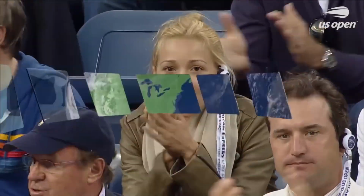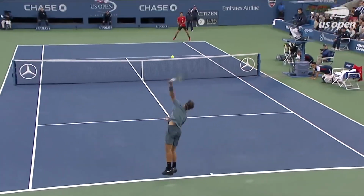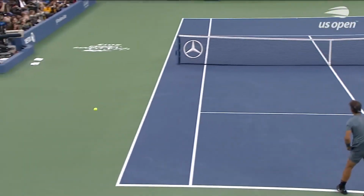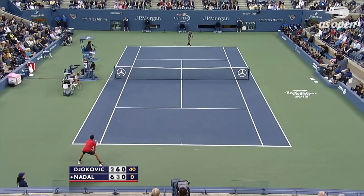Lean and mean. Talking about ripping it and ripping it. He moves to the side, and he's not... Calls for a challenge. It's not even close.